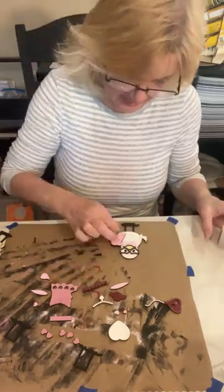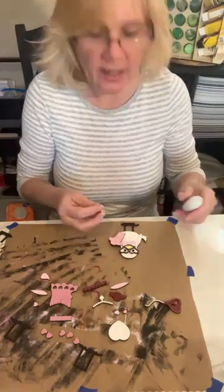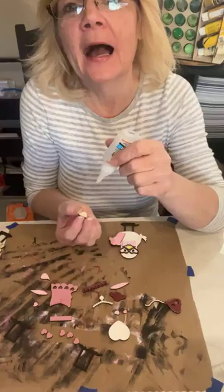And then we've got his little hand here that he's holding the bouquet with.